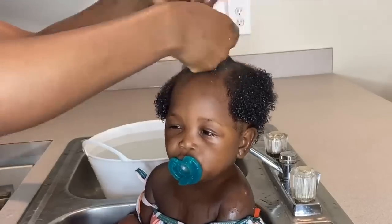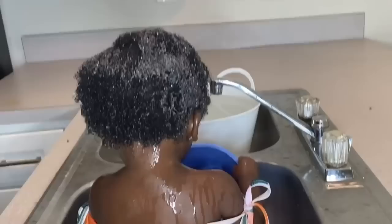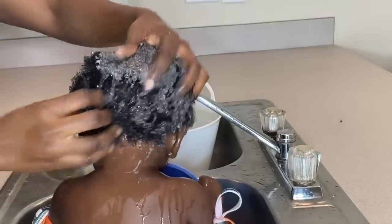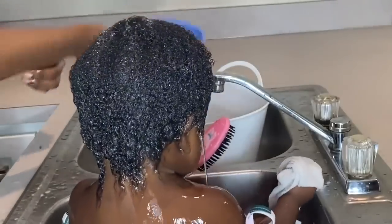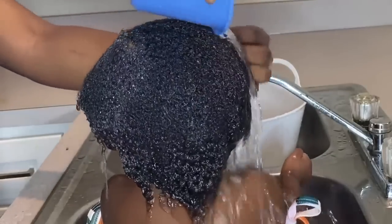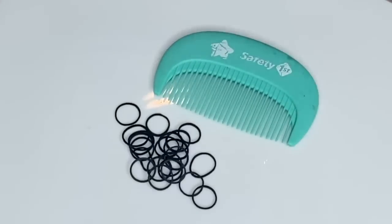So for those of you who wanted to know what shampoo I use for my baby's hair, I use the Aveeno Baby. This is both for body and for hair. So this time I'm actually going to wash the aloe vera out because I used it as a detangler and not as a leave-in conditioner this time. So after I wash it out, I'm going to use the rubber band and this comb to style her hair.